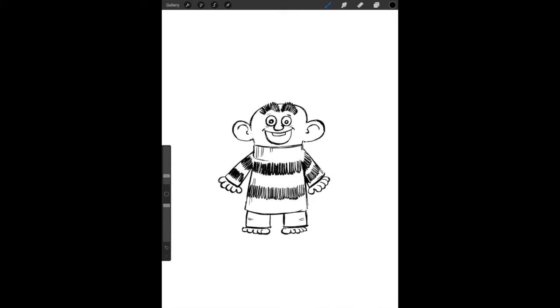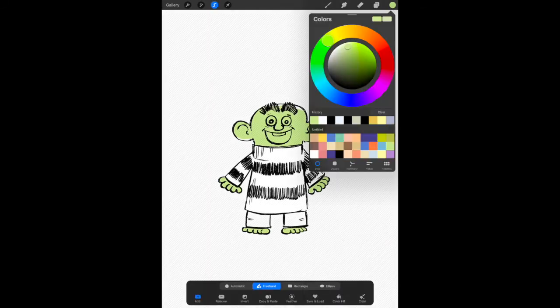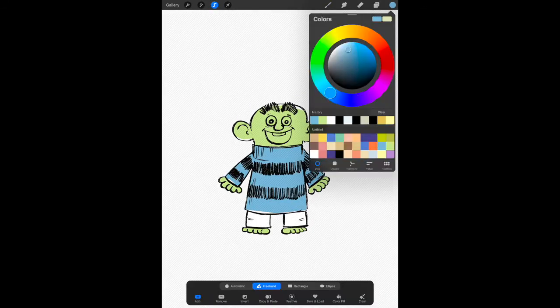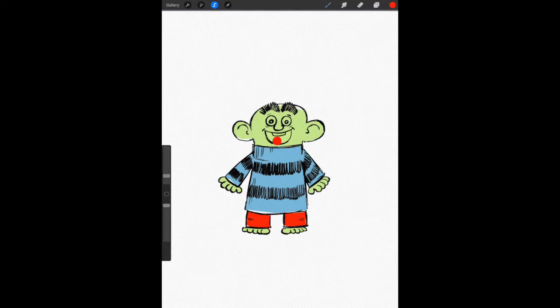Now I'm going to use my iPad to add in a little bit of color. You can do that with markers or crayons or whatever you have to color with. We're going to give Jack a green face and a blue shirt, and we're going to give him some red pants. Then we can make his mouth red and make sure that his eyeballs are white.